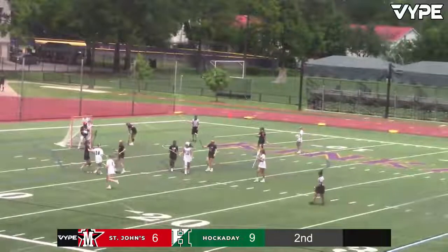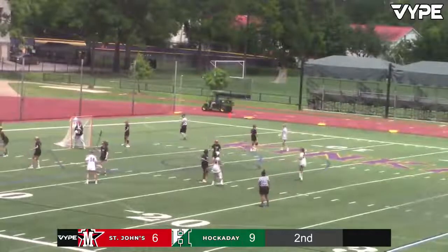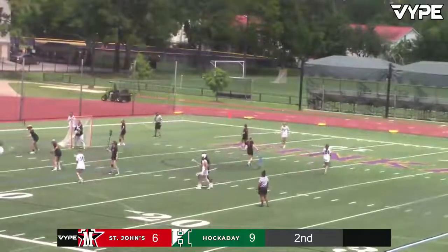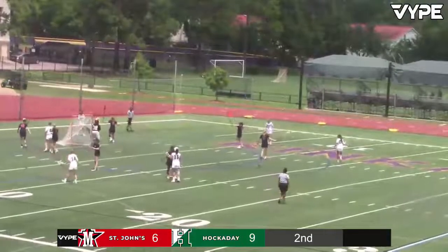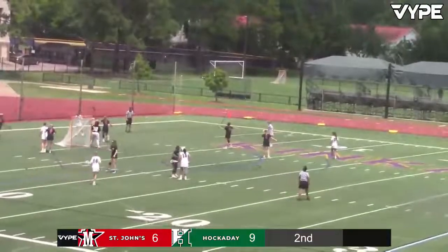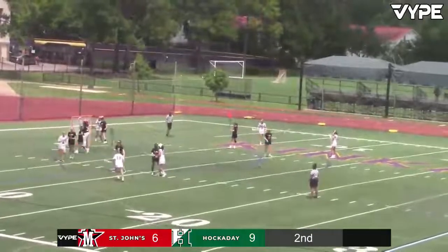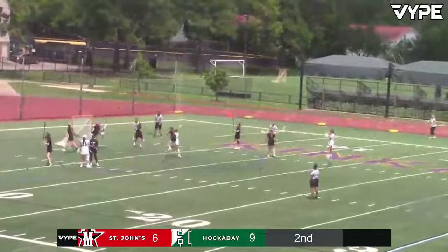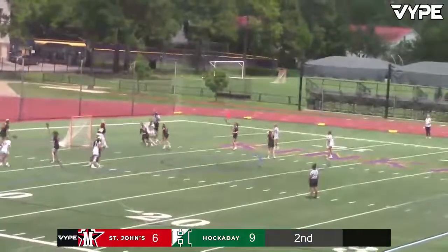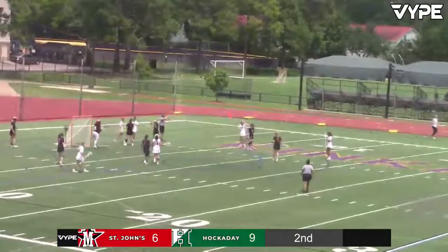16:22 left to go. St. John's trailing 6-9. Work the ball to X. Still no rush. Here's Sunny Wang. She's just rolled the free several times here. Let's see if she goes this time. She wants to. Is that a free position in there?